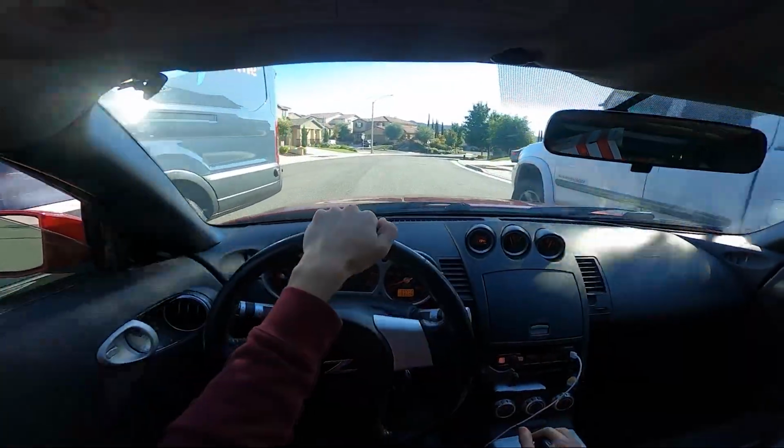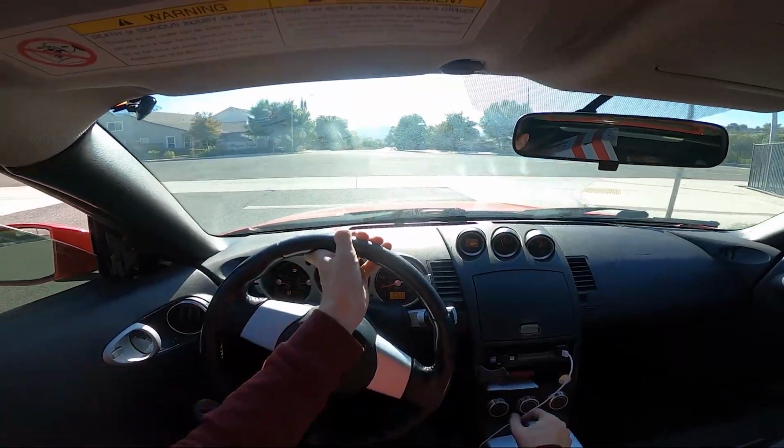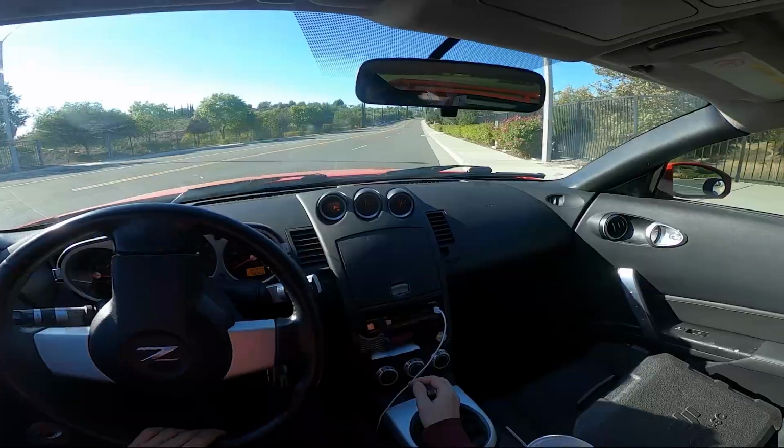We squeeze through, we're gonna do it. Whew, that was a close one. I think we literally just went into this neighborhood and did a lap and left. So we're gonna go back this way. Should we give it the sauce?